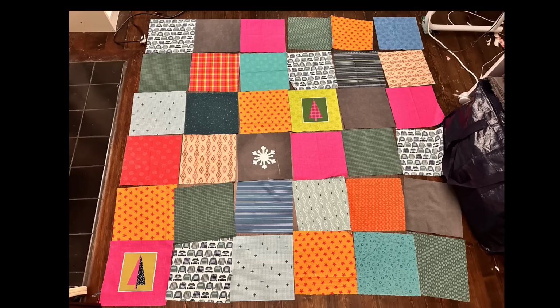So you can kind of have a play with how many matching squares you have or don't have. It's good to have a mix of solids and prints, and it's good to have at least some of the fabrics matching each other to make your quilt cohesive, but they certainly don't all need to.